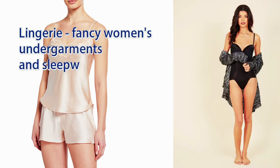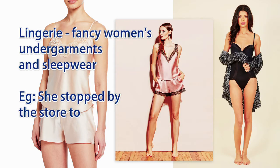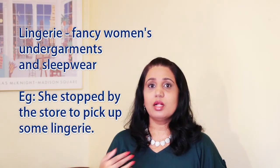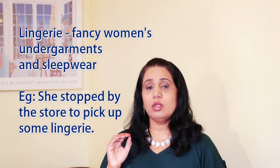The meaning of this word is fancy undergarments and sleepwear worn by women. Here's how to use it in an example. She stopped by the store to pick up some lingerie. So this word again is lingerie.